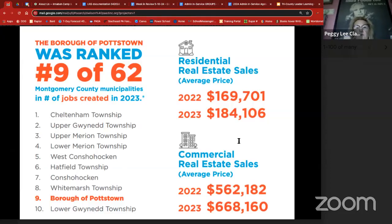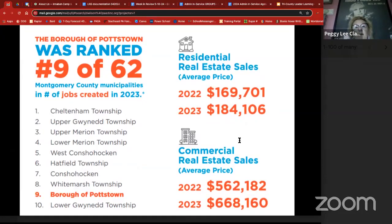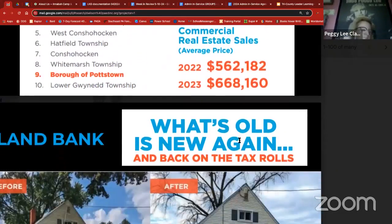So I think that's something that everybody should really be proud of. I know that I hear all the time, yes, but what types of jobs? I am seeing the level of jobs and the amount being paid for those jobs continue to increase. Companies are expanding, especially those with highly technical skills or in advanced manufacturing. The residential and commercial sales, you can see for yourself, we're definitely on an upward trajectory. The only place in 2023 where we lost some traction was commercial leasing, as far as what the rates were that were being paid for commercial leases. Next slide, please.